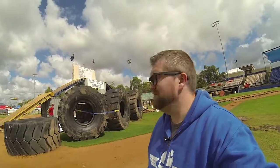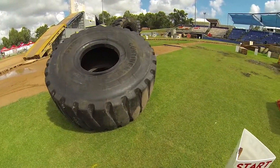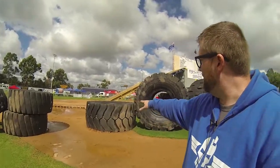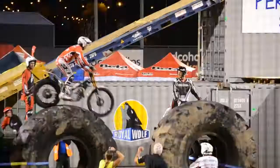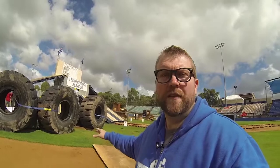The fifth section consisted of these tires, and honestly, I did not understand how the riders were even going to get up to them. When you see this lower section here, you get an understanding that there's a bit of a gap and then up to the higher tires. But if you have a look down the end here, what they do in the second half of the competition is that they actually ride the tracks in reverse.